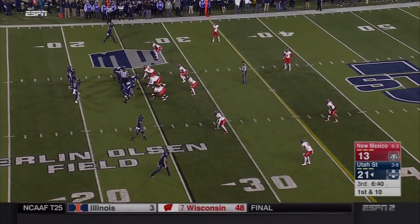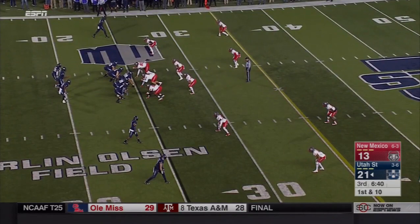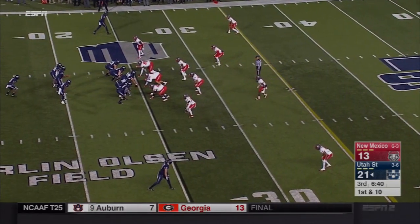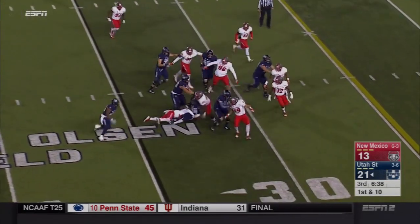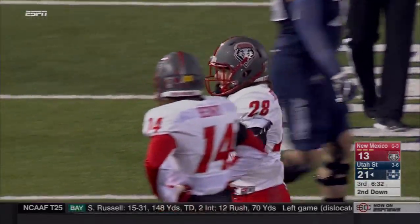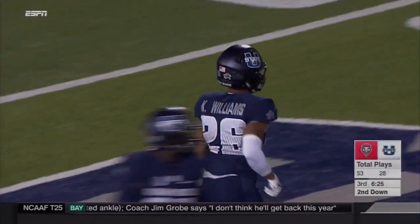So each team has scored a touchdown on their only possession of the second half. Second possession for the Aggies, beginning from their own 25. Lewis motions into the backfield. It's a handoff running right. Kennedy Williams stopped by Jake Rothschiller. And that's just another thing they do to affect the eyes of the defenders. You've got Lewis, who's a big play guy for them. They move him around, get him the football.